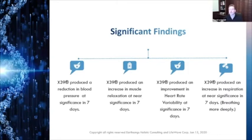Now, if we're reducing blood pressure, we're also improving blood flow. And this is one of the things that explains why men report better sexual function. And we see in this test that people have a better memory. This is from improved blood flow.